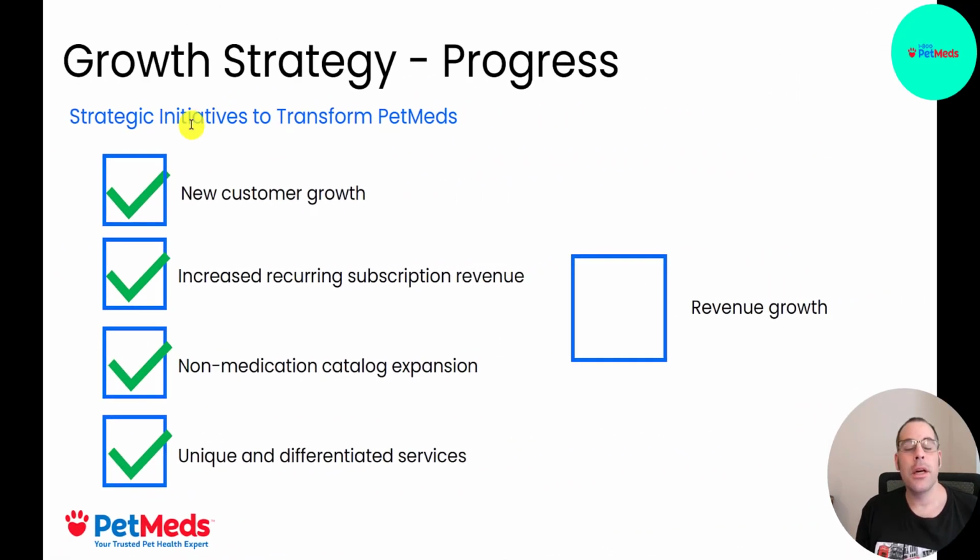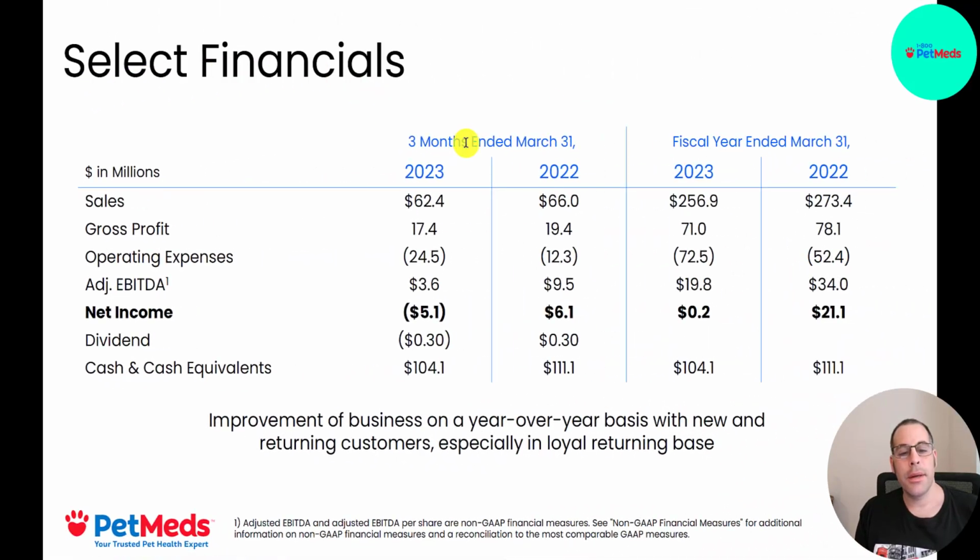Growth strategy, strategic initiatives to transform PetMeds. A check for new customer growth, a check for increased recurring subscription revenue, a check for non-medication catalog expansion, a check for unique and differentiated services. Revenue growth, that's definitely not a check. Selected financials. In the first quarter of 2023, revenue of $62 million, down from $66 million. For all of 2023, revenue of $257 million, down from $273 million. They really need to figure out a way to avoid more revenue declines.